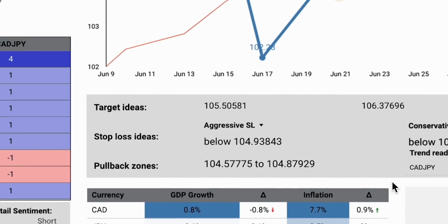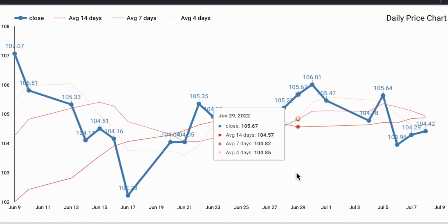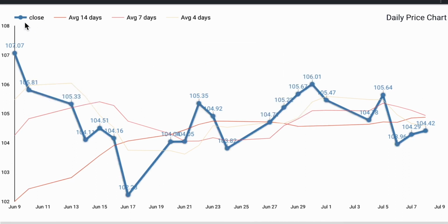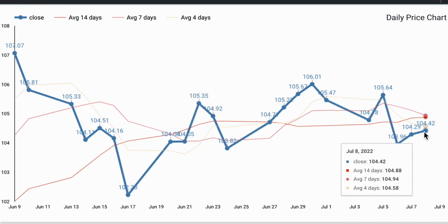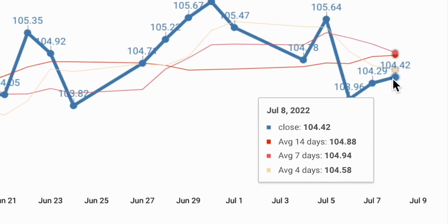Now, the last thing I'm going to show you guys really quickly before we move on to our top sell is the daily price chart. And the daily price chart shows you today's average, or today's number, along with the 14-day average, 7-day average, and the 4-day average. So if we look here at July 8th, I'll zoom in on that for you guys so you can take a closer look at that.